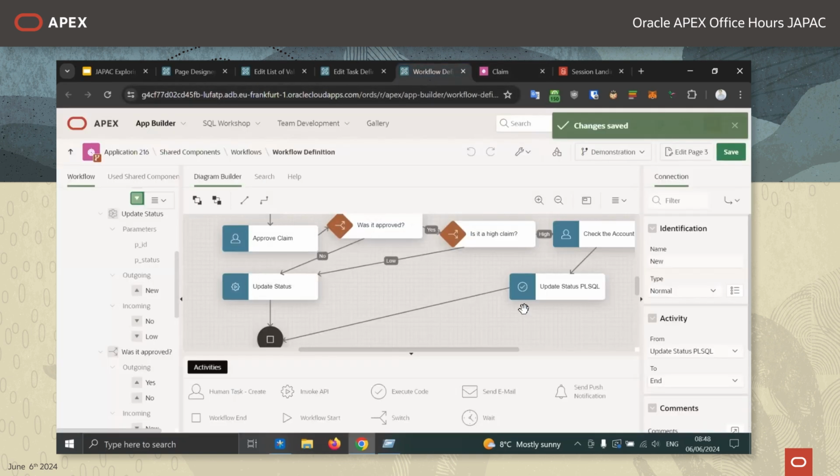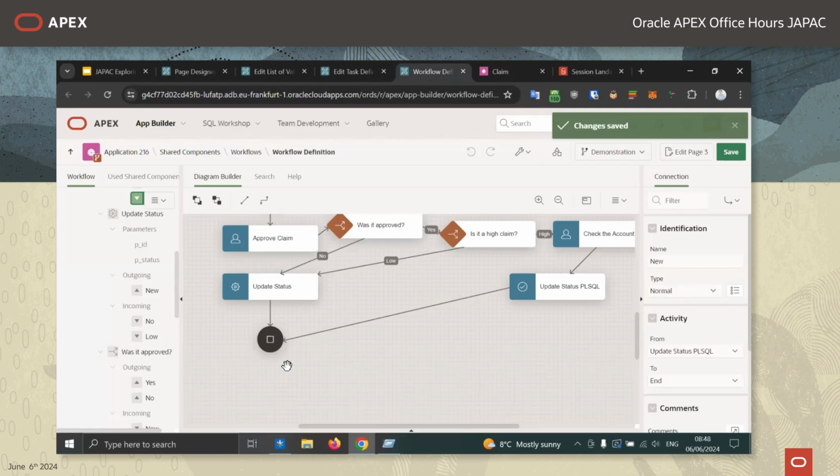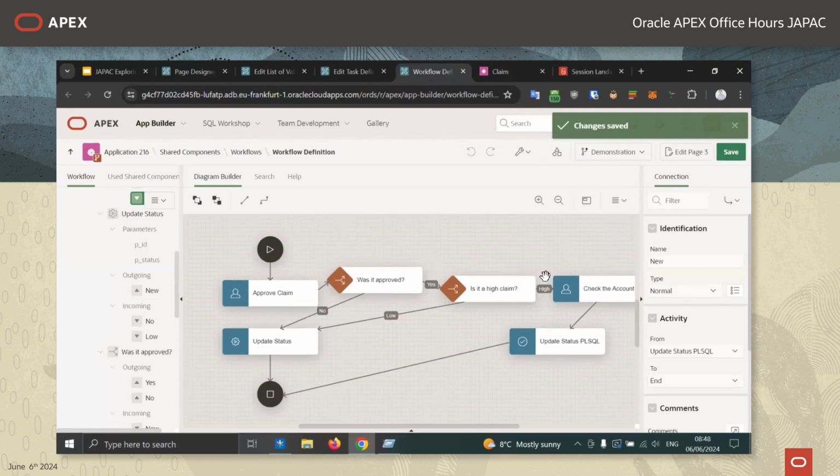The diagram is nice and easy to use. You could see I was just throwing shapes up and drawing arrows. It does work really well, actually. It does feel like Page Designer, and there's some good tools there. So yeah, definitely check it out.